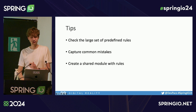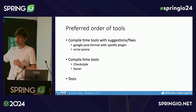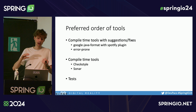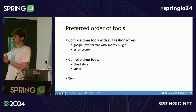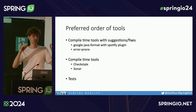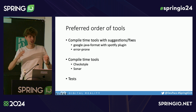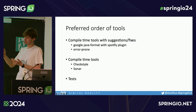Now, with all these tools, there's some overlap. Most of the things you can do in Error Prone, you might be able to do in Checkstyle or in ArchUnit. But try to use this order. The order, at least the one that I like, is to put anything that you can catch at compilation time and for which you can get fixes, try to implement it in there, because that's the nicest place. And whenever you do a migration, you can immediately have all the rules applied. It saves time for the person that has to fix these errors.